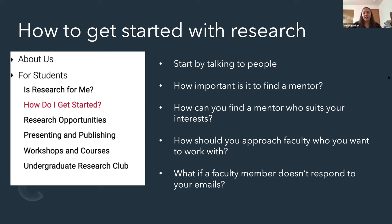So how important is it to find a mentor? Faculty provide essential guidance on all aspects of student projects. Your faculty does not have to be in your department, but should be familiar with your field of interest. So how can you find a mentor who suits your interests? Finding a mentor that suits your interests can be a difficult task. Our best advice is to visit departmental websites and talk to other students or faculty within that department. To get the clearest idea of the scholarship that a faculty mentor engages in, you can browse their publications and learn how to access and read journal articles. You can also talk to your own professors and other students and find out what is going on in terms of their own research.